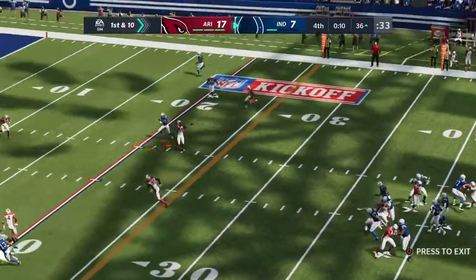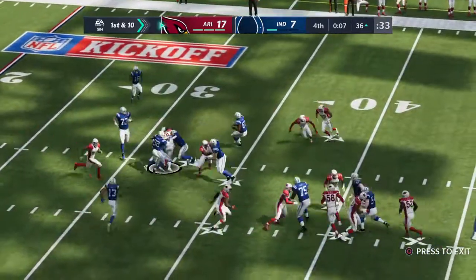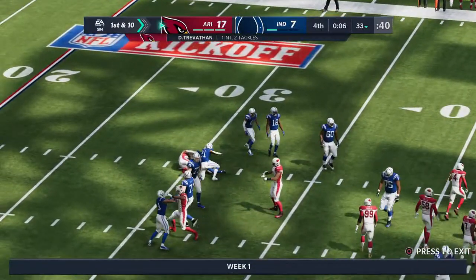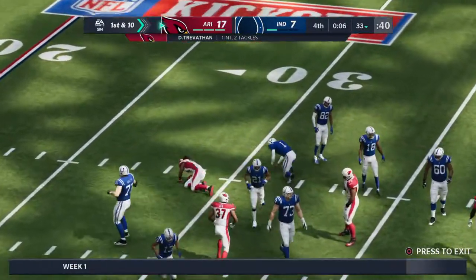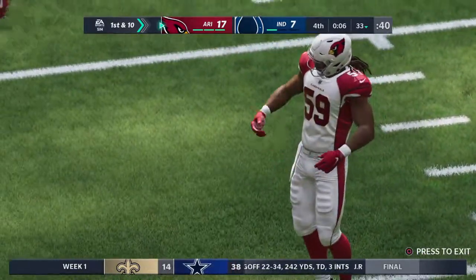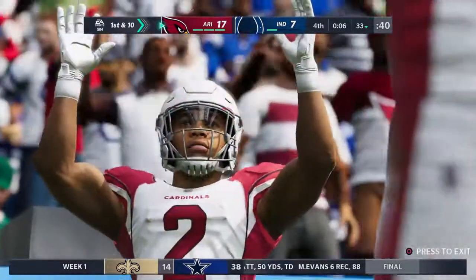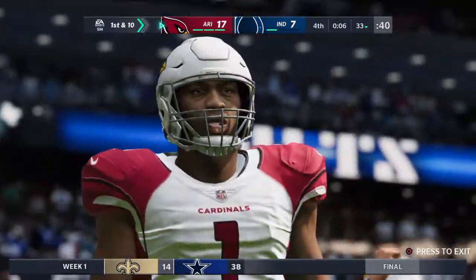Back to throw, Murray. And this is intercepted, and that should do it. Picked off by Danny Trevathan. And he's able to get it back to the 33-yard line. Intercepted by the Cardinals. They'll take over 1st and 10 at their own 33-yard line.